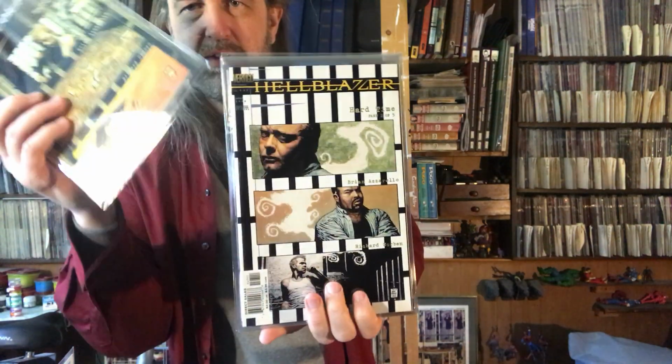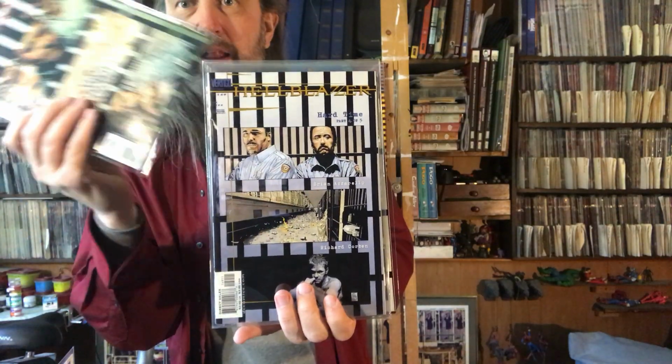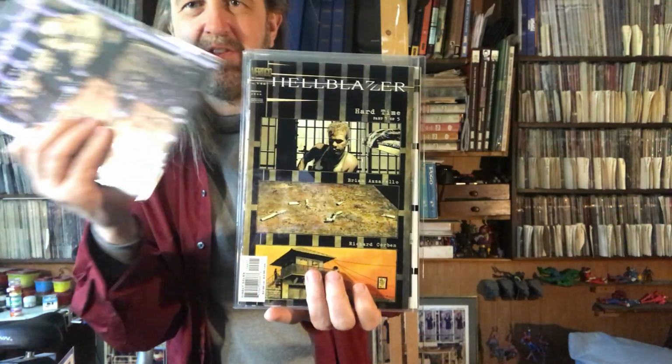Tim Bradstreet covers. A 5-part series, written by Brian Azzarello and drawn by Richard Corbin. My friend, who's a huge Corbin fan, actually gave these to me 4 to 5 years ago, whenever it was, because these actually came out in 2000, but he had recently got the trade paperback of them, so he didn't want the original issues. He's like, you want them? I said, sure. And it's John Constantine in prison.